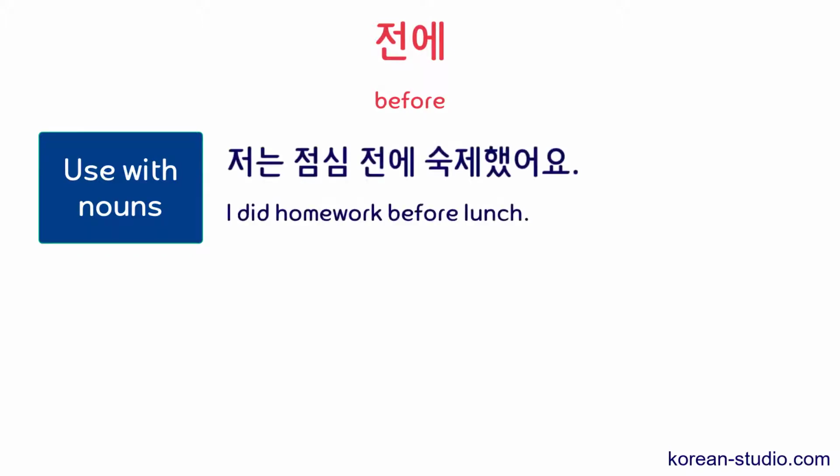So to say, I did homework before lunch, we can say, 저는 점심 전에 숙제했어요. 저 means I, and it's used with the topic particle 는. 점심 means lunch, and to say before lunch, we use 전에 after 점심. Lastly, 숙제했어요 means did homework. So altogether, 저는 점심 전에 숙제했어요 means I did homework before lunch.